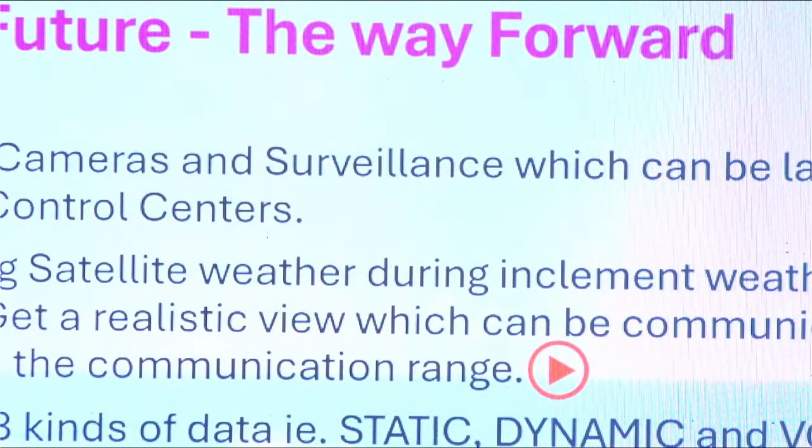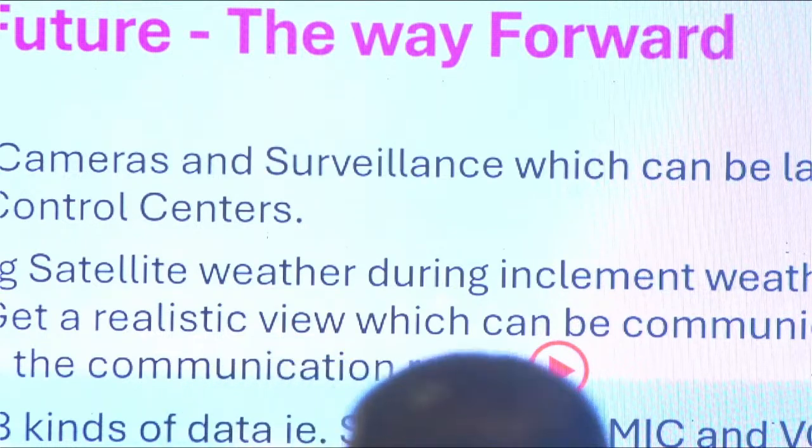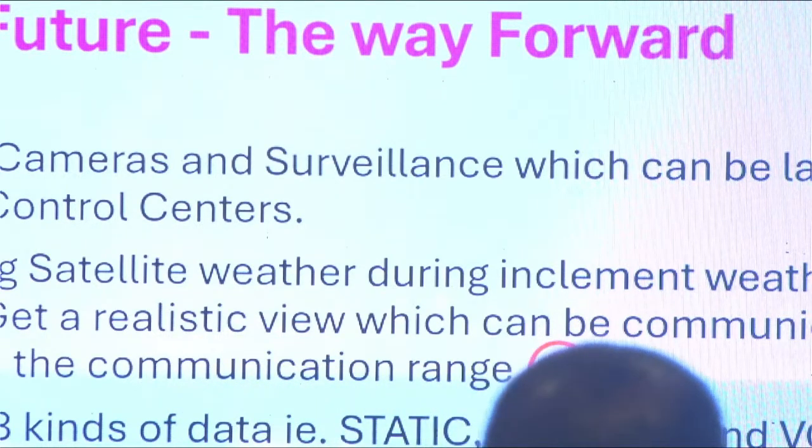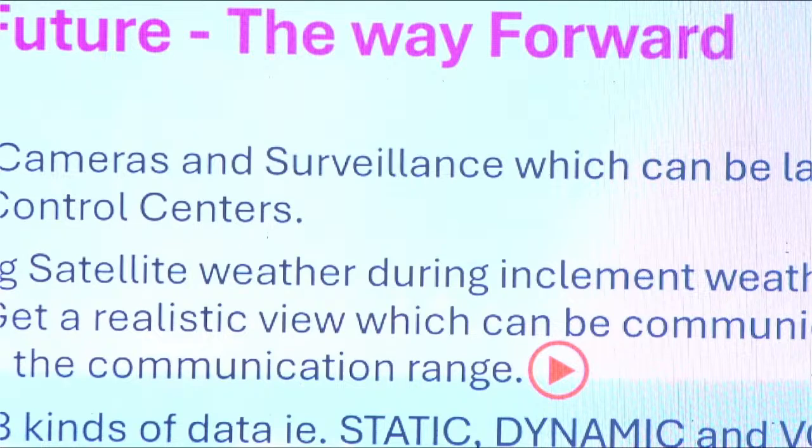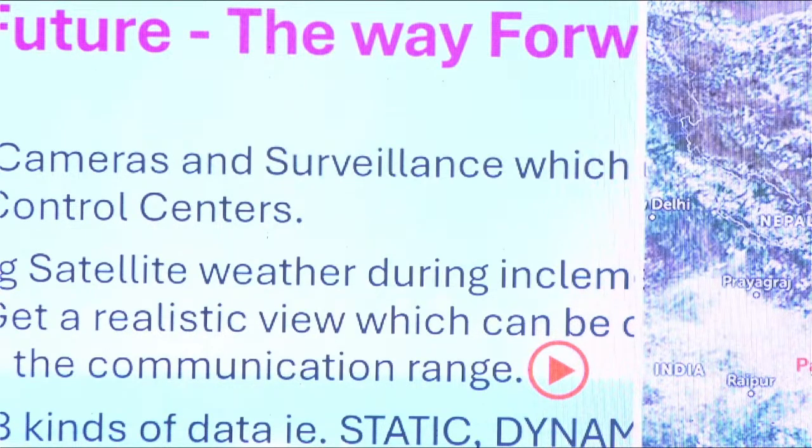So this integration of the cameras and the surveillance can be launched from the VTS control center. Since AIS transmits 3 types of data, the static, dynamic, and the voyage-related data, this is valuable information our port database can use. Also, the weather update can be integrated with the VTS data this way.